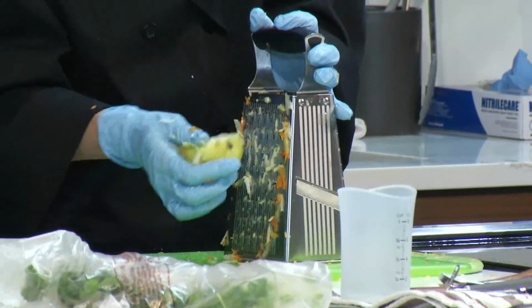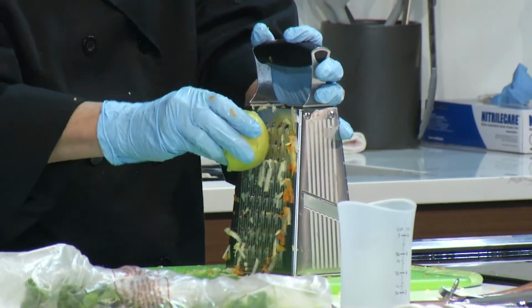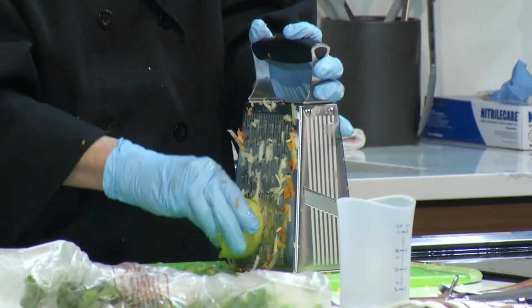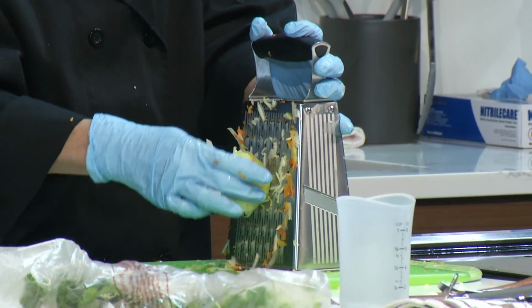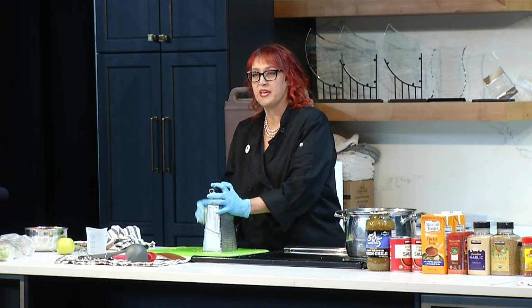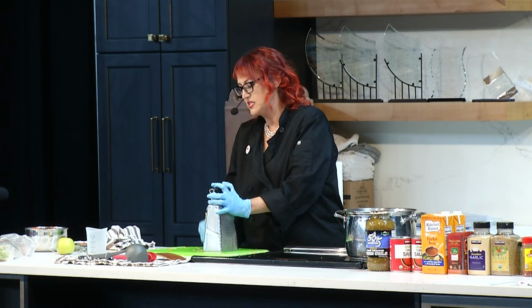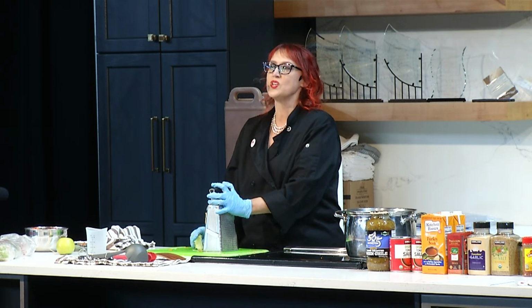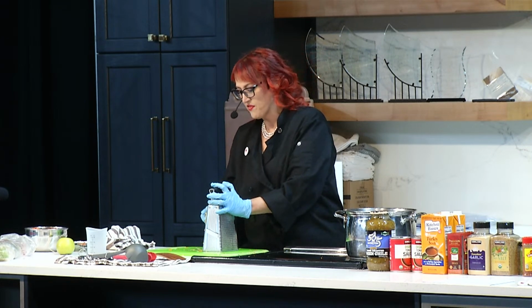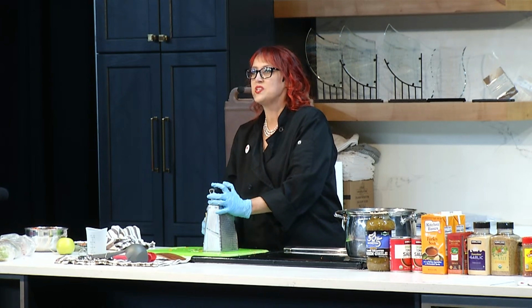And we're going to talk a little bit about oil and why we want that, because some of us grew up in the era of low-fat everything, where we were told that oils and fats were the enemy and we needed to avoid them. But a lot of the flavors, especially in chili, are fat-soluble compounds. So you're never going to get all of the flavor out of that chili powder unless you bloom it in some fat.